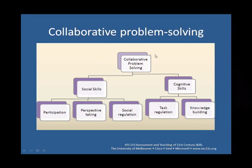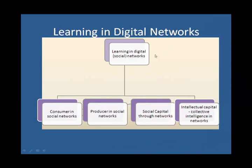next slide, we were able to see that the expert panels who assembled to define these skills were able to identify the development of students as consumers in social networks, producers in social networks, the development of social and intellectual capital through networks.